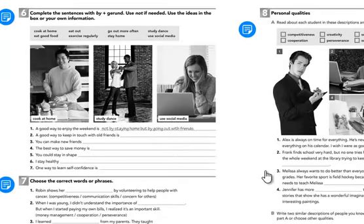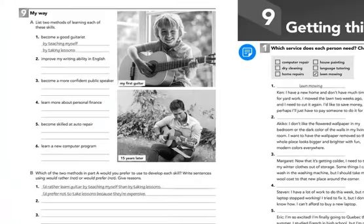In here, complete the sentences with by plus gerund. Use not if needed. Use the ideas in the box or your own information. In here, choose the correct words or phrases. In here, personal qualities. And in here, on my way. List 2 methods of learning each of these skills.